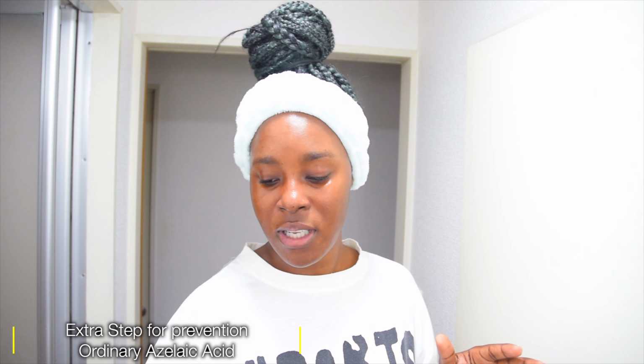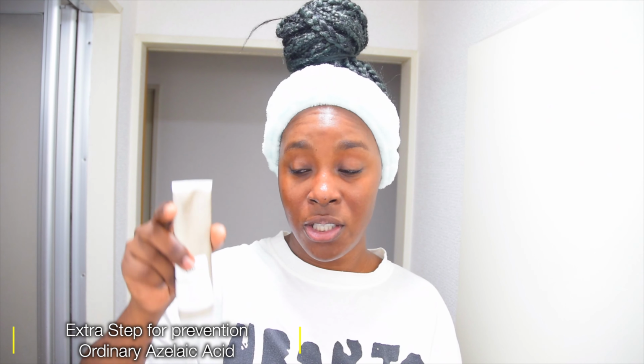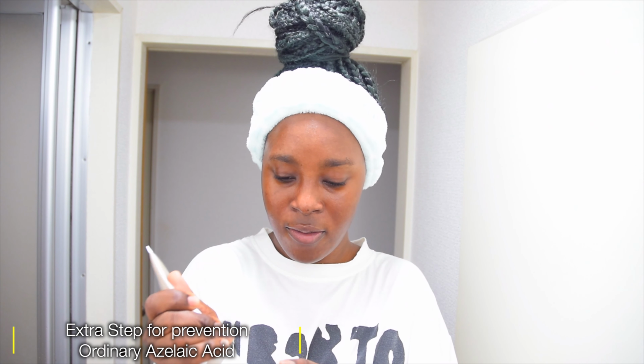I kind of felt my skin just felt a little heavy, so I know something can happen. So just to prevent it from happening, I'm going to go in with my azelaic acid. This one is finished, there's nothing in the bottle, but I'm just going to squeeze what is left, because this is not in my empties. But I'm not using the salicylic acid, so yeah.